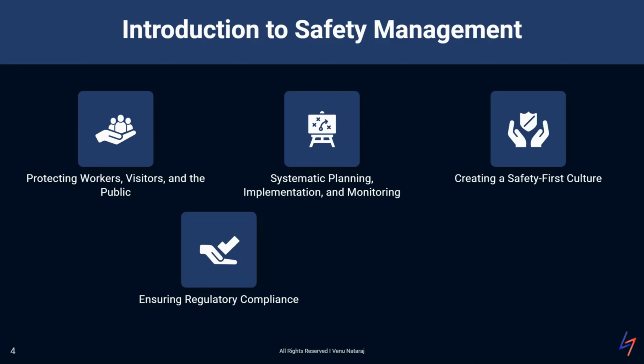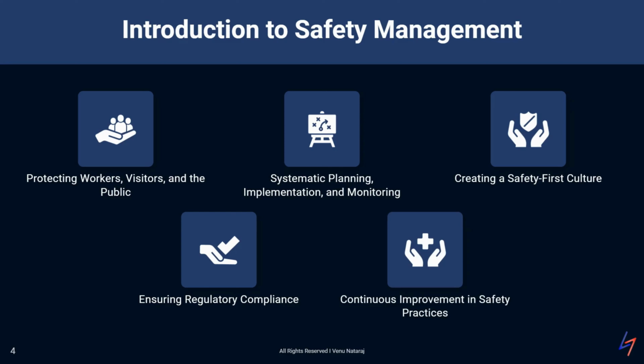Ensuring regulatory compliance. Safety management ensures that a construction project adheres to all relevant safety regulations and standards, protecting the organization from legal and financial consequences. Continuous improvement in safety practices. Safety management involves an ongoing process of reviewing and updating safety practices to address emerging risks, incorporating new technologies and enhancing overall safety performance.